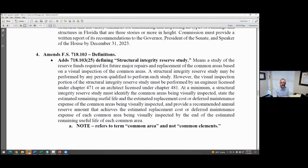All right, so let's jump into some of the amendments specifically. And again, I talked about this in summary, but going into a little bit more of the detail for 718 and 719. And I'm only really addressing 718 here, but the definitions for cooperatives of 3 stories or higher are substantially similar, so you can apply these for both 718 and 719. So 718.103(25), that's a new addition, which defines a structural integrity reserve study. It means a study of the reserve funds required for future major repairs and replacement of the common areas based on a visual inspection of the common areas.